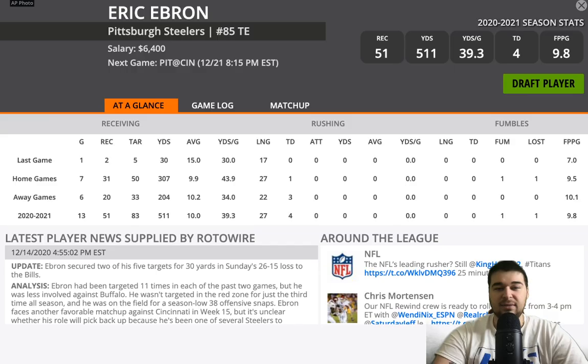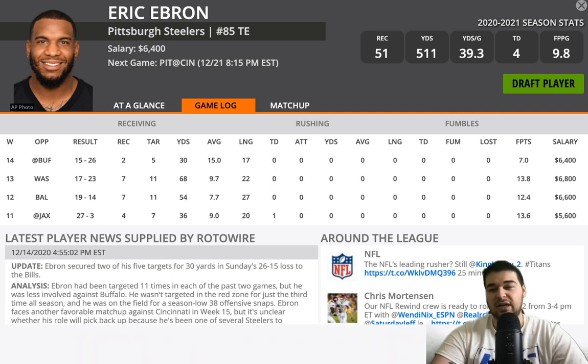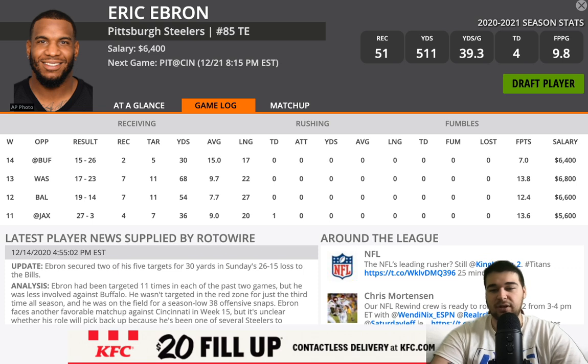But I like Eric Ebron a ton, 6,400. So the Bengals have given up the second most DraftKings points to opposing tight ends. You get a huge discount off of the other pass catchers, and I know he doesn't have the upside of a Diontae Johnson or JuJu Smith-Schuster, but he's been playing very well, averaging 9.8 DraftKings points, 7 DraftKings points against Buffalo, 13.8 against Washington, 12.4 against Baltimore. He's doing fairly good, getting a decent amount of targets. I see that 11 targets in Week 13, 11 in Week 12.